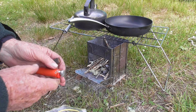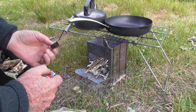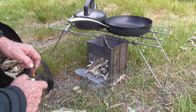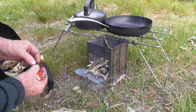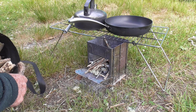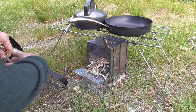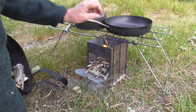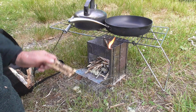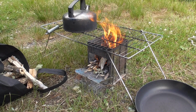Now in here I've got some fire starters. I've had these for years, and I find they're really, really good. They're like a composite wood chip or something like that, that's been soaked in some sort of accelerant. Yeah, so that's caught up pretty good.